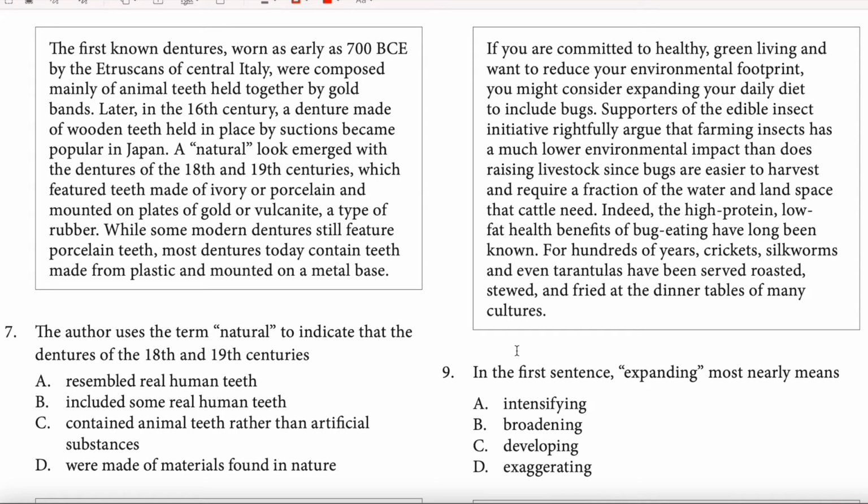No. What's the main point of this passage? It's basically just showing the history of dentures. Yeah, it's the history of dentures, man. That's it. All right, great.